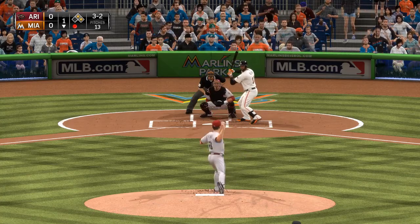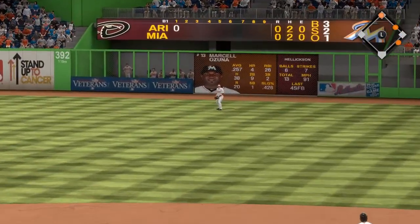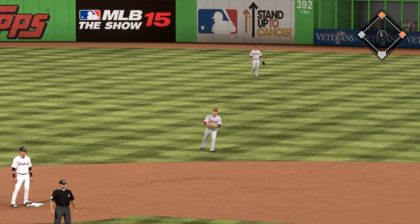Full count offering on its way. Here's a ball hit pretty well and carrying to deep right. Jackson back in plenty of time to put this away, however, and there are 2 gone.